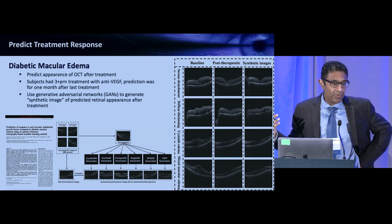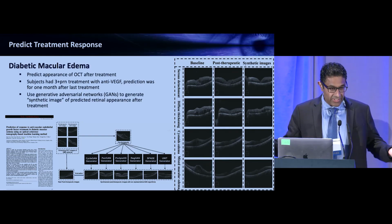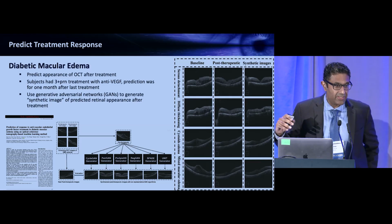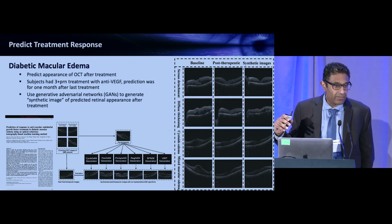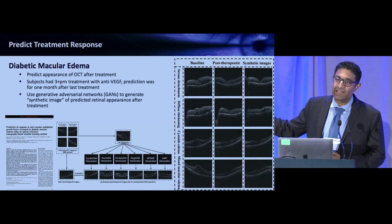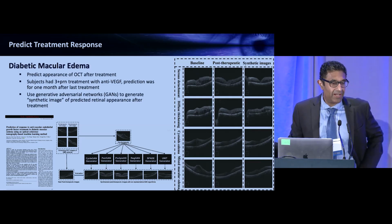But ultimately, now most everyone here has heard of generative AI, where you can produce images and things of that sort. It's a little bit of small print here, but this is actually a generative AI model that essentially predicted what the OCT would look like after treatment for this patient, right? So that's kind of cool. You produce this kind of a synthetic image.